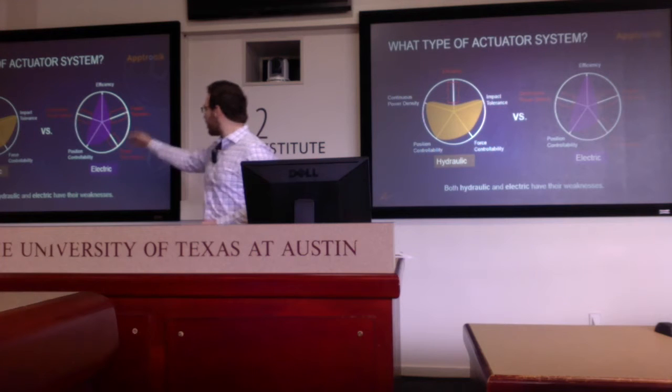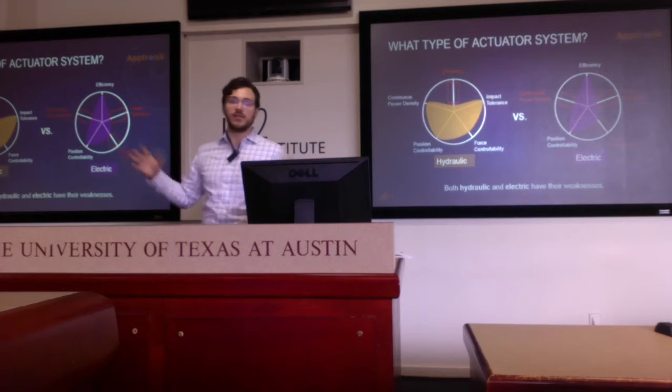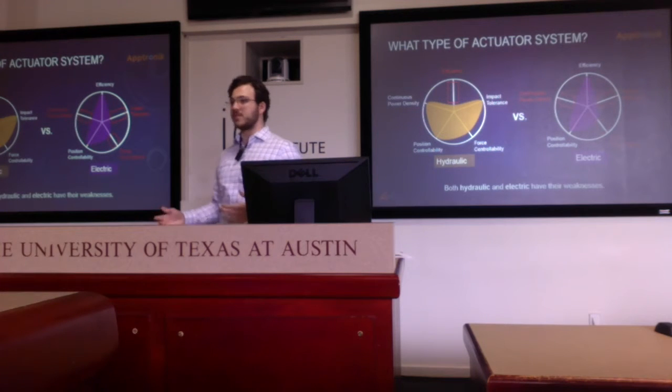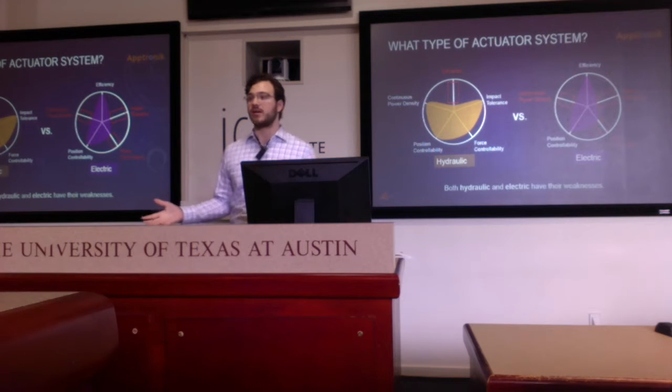So hydraulics pretty good at everything except efficiency, where it really lacks. But that hasn't really been a big problem for robots that are, for the most part, just bolted to a factory floor. But the next generation of robots are going to be mobile, and that becomes something you can't compromise on.